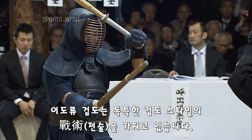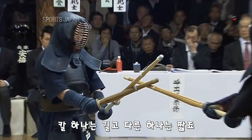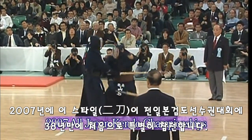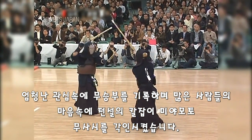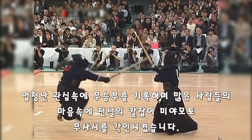Nito Kendo is a unique style of fighting with two swords, one long and one short. In 2007, the style featured in the All Japan Kendo Championships for the first time in 38 years. It drew a great deal of attention as it reminded many people of the legendary swordsman Miyamoto Musashi.